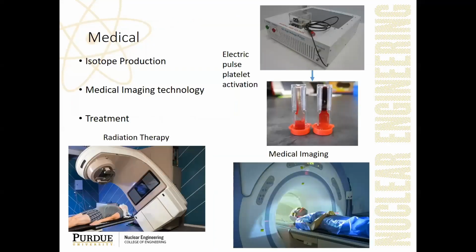That leads into medical. Obviously, isotope production, medical imaging technologies, radiation therapy, all these things are traditional nuclear type medical treatments making use of radiation or radioactive materials. My research group uses the intense electric field component from plasmas and fusion. So on the upper right, you'll see a system that we constructed, we being GE. We started this work when I was at GE and continued the collaboration since I came to Purdue. And we actually use that system to activate platelets. This is a technique used in both wound healing and in medical treatments. Particularly, you can imagine this for diabetic wound ulcers.